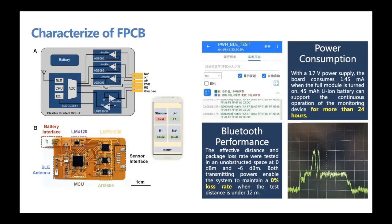We also tested the Bluetooth performance. Effective distance is 12 meters and 0 packet loss rate at 0 dBm and -6 dBm. One 3.7 volt battery can power the system for more than 24 hours.